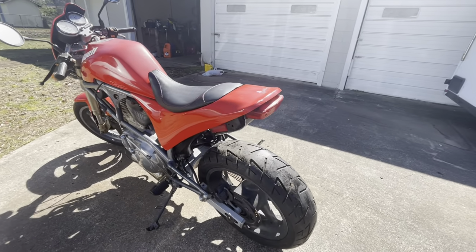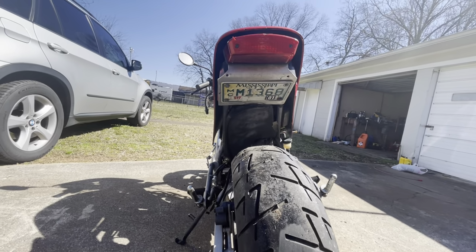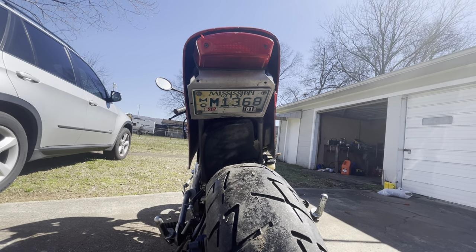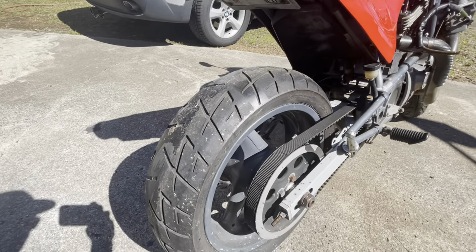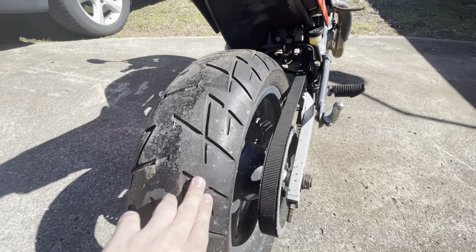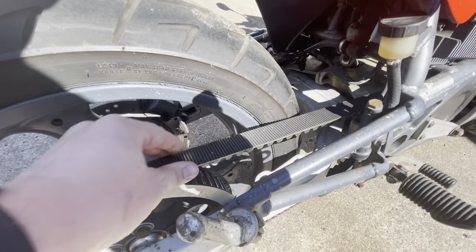But check out this sweet little barn find we have here. I say a barn find, it was in a garage, but more or less. It's got a Mississippi plate from 2001, so it hasn't been registered for quite some time. I mean, the obvious problems here are going to be tires. Those are trashed. I wonder if this belt is going to be cracked or not.